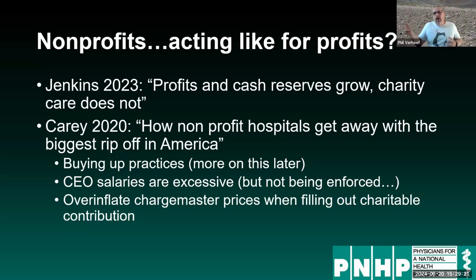But of course, if you overinflate those prices, that lets you manipulate the system to say, oh, look at all the charitable care we're providing. We did this appendectomy for this patient. We didn't get paid for it. We would normally bill $20,000, even though the hospital down the street would normally bill $5,000. And even though it only costs you maybe $500, if you just look at the cost of the system. So if you overinflate those prices, you make it look like you're doing a better job of providing charitable care than you are.